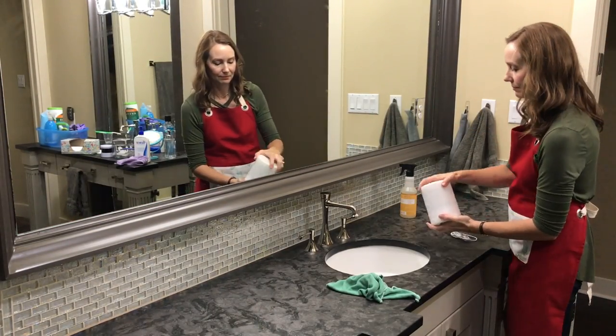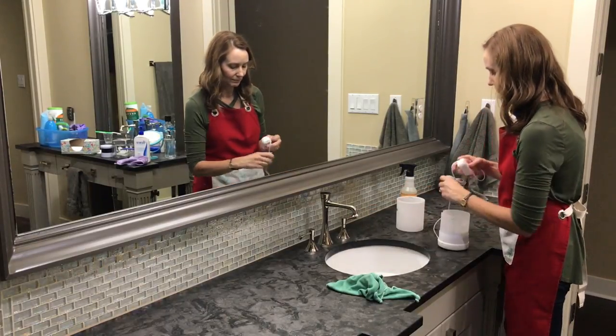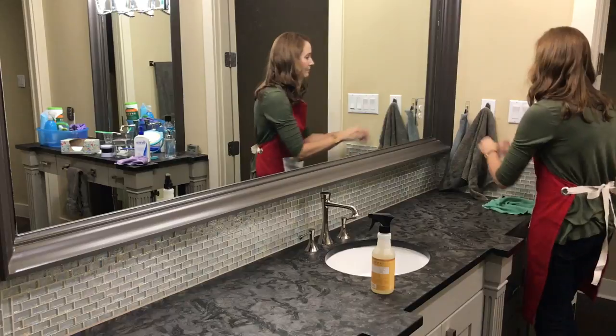Usually I will put some essential oils in this diffuser to have going while I'm cleaning because I love to have the bathroom smelling wonderful. But this Mrs. Meyer's Orange Clove scented all-purpose spray smells so good, it's totally not needed.